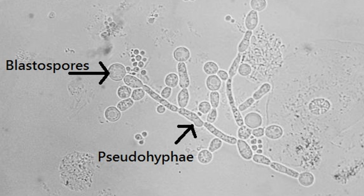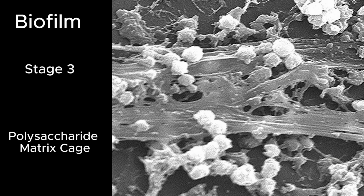That's the first part. And then we get the second part: the growth of the biofilm. We get more of these cells all multiplying all around. So we've got these blastospores, these tiny cells. They become hyphae, then pseudohyphae, like branches upon branches. It becomes a really tiny structure. It starts building a polysaccharide matrix, so it starts making a nice cage for itself.